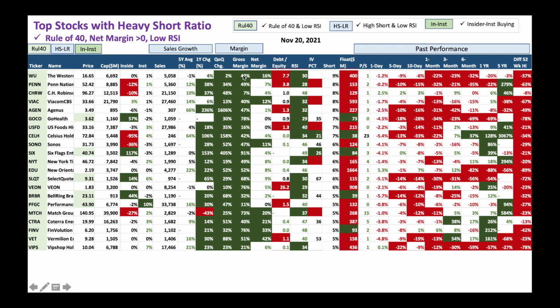All these have got nice sales growth and nice gross margin, satisfies rule of 40 handily, nice net margin, companies make money. So you could go with these names also and invest in them slowly. Keep watching here. We got stocks like Celsius Holdings, a great one, got clobbered after the earnings. You could buy this one too.